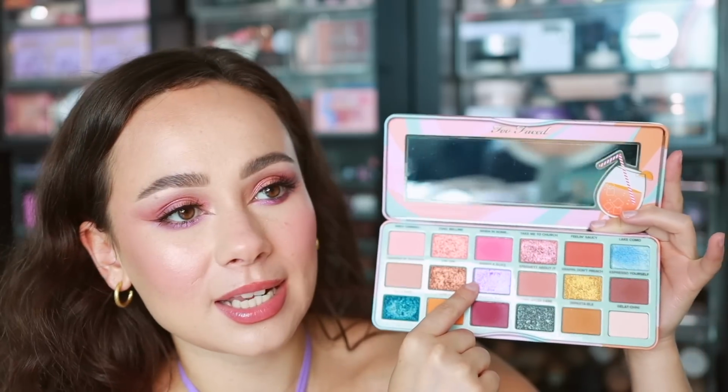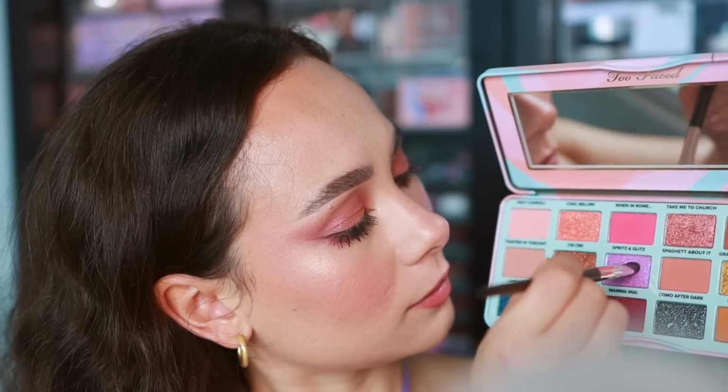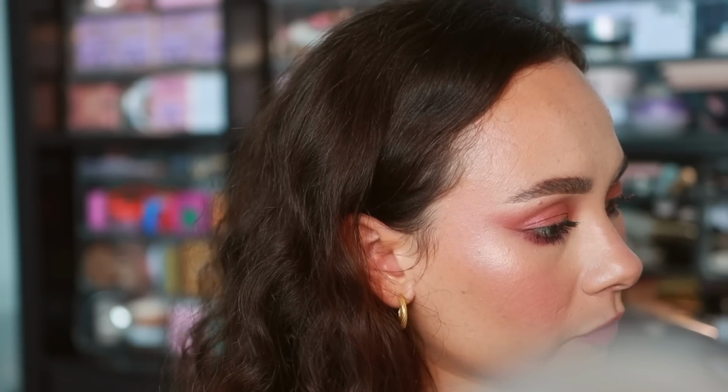And then to finish it off, I had to wet my brush because this doesn't really show up without a wet brush, but I took Spritz and Glitz, which is that lavender color. I wanted it to match my shirt, so I just put it along the inner half of my lower lash line. I think it makes the look more interesting because we have two different colors, but they still are very close in color family, so it's somewhat monochromatic. I don't know, I just think it's really, really pretty.